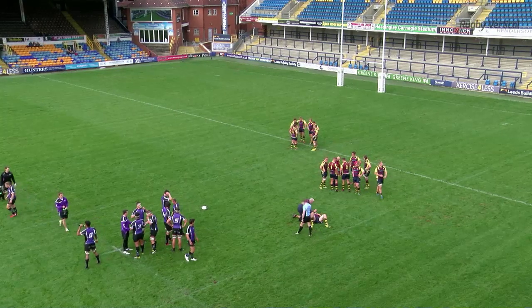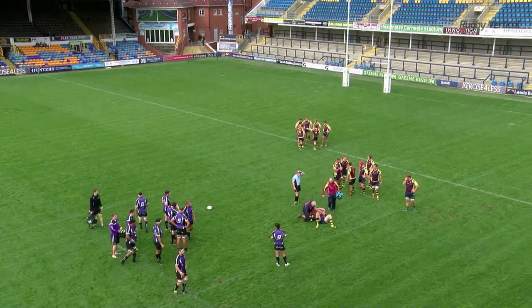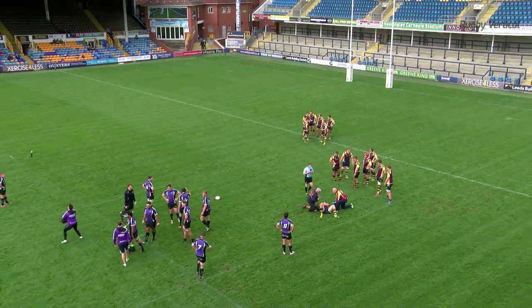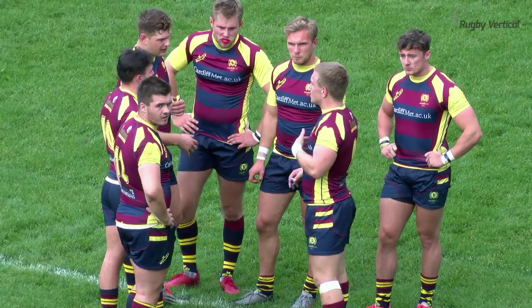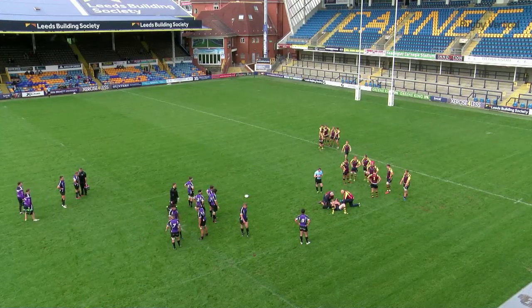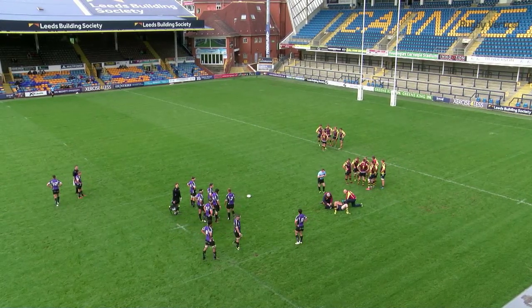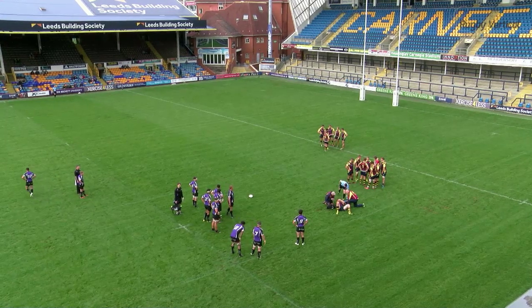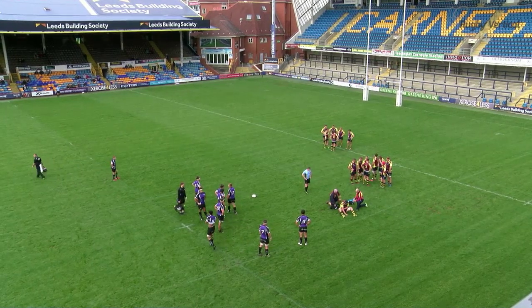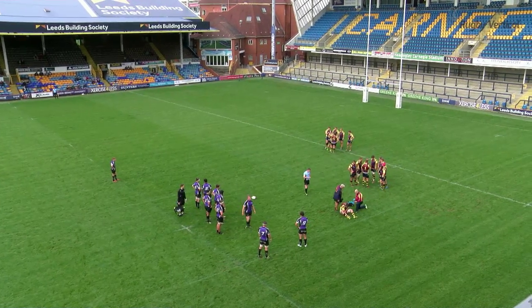So 7 points the lead, Callum Bradbury, the scorer. Cardiff Met. I think this is going to be a definite substitution for the away side. Just trying to stretch it out. Hopefully he might be able to continue. There's a few cries of pain coming on this Cardiff Met player.